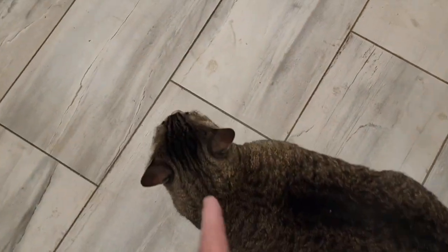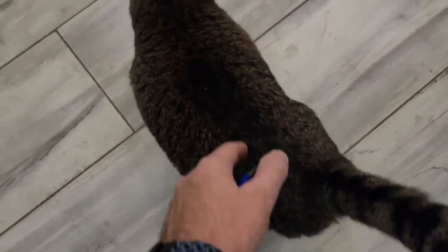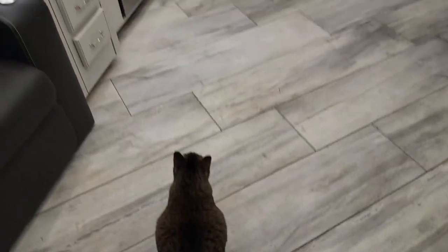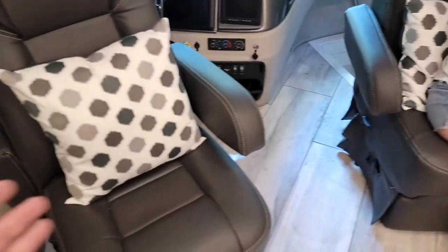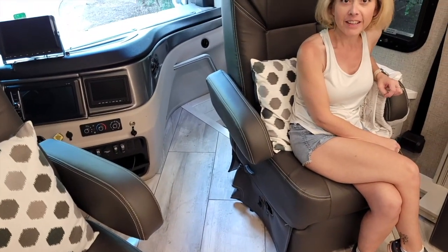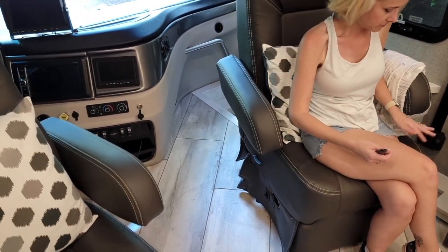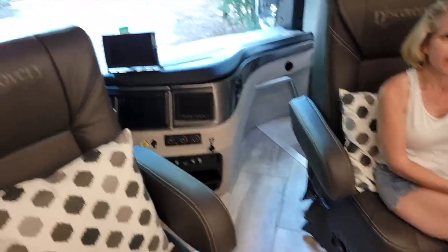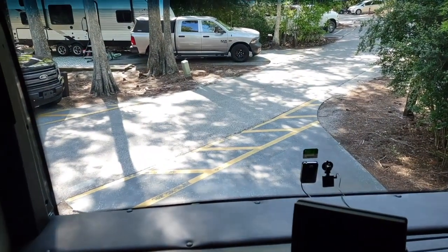Somebody's being brave and checking things out, aren't you? There's Julia. And I'm behind the camera. Got the chair swiveled around. We kind of mentioned before that some things have changed in the RV and in our lives in the last few months. And right now, we just got ourselves parked at the Fort Wilderness Campground.